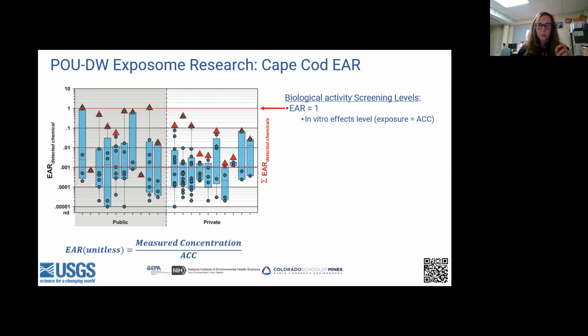So how to interpret this information: an EAR of 1 means there is an in vitro effects level. In these samples, we saw a couple that were reaching 1, but most of our samples were at or above an EAR of 0.001. And this is your precautionary screening level. An EAR of 0.001 indicates there is a potential level of concern. The ACC has no margin of safety, so it's a very conservative estimate.